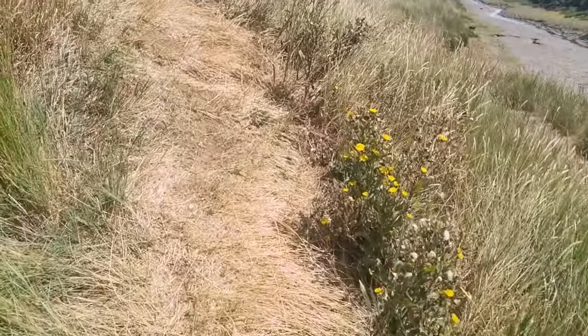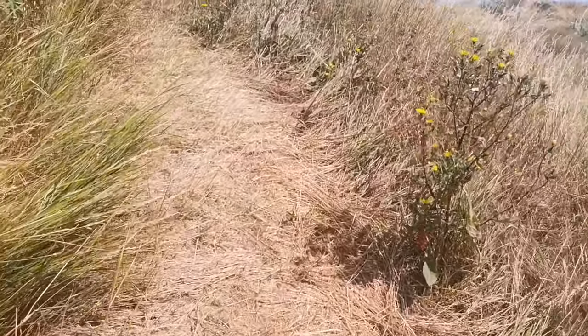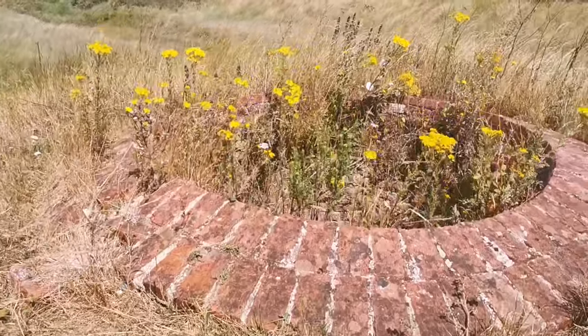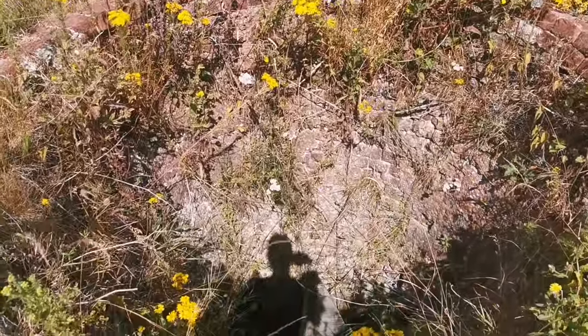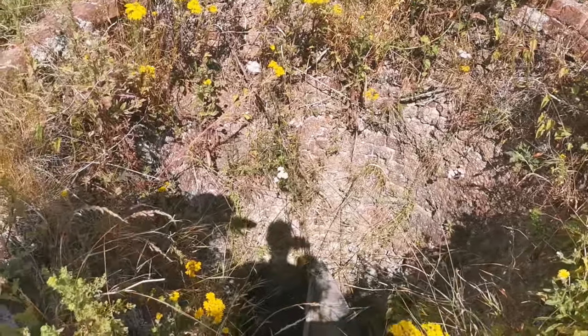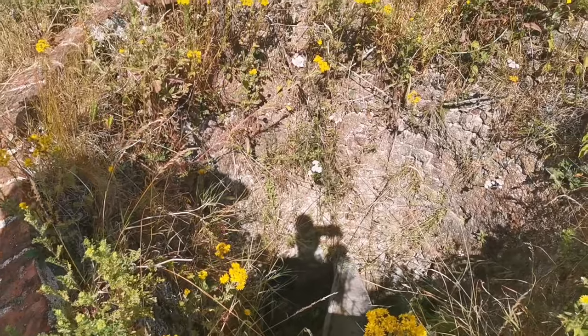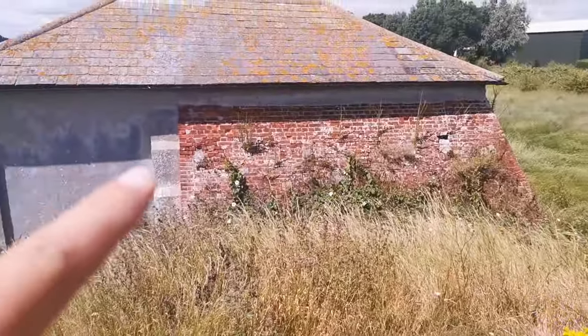So yeah, this is Hamford Water. You've got Walton-on-the-Naze just over there. So if we come up here, here we go. This is the top where the funnel would have been, the oven. Lowered the lime into this. It would have been layers of lime and coal, and they'd have burnt it until it turned into quicklime, I suppose.